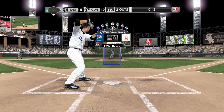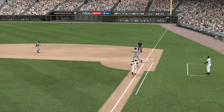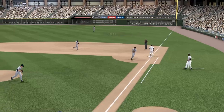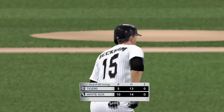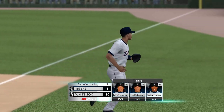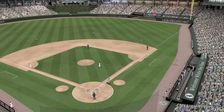Now swing and a shot towards second. Throws on to first in time to retire the side. Seven pitches and it's done. That's how you save your arm and go deep into a game. Next up, Tigers. Cleanup batter, due up next.